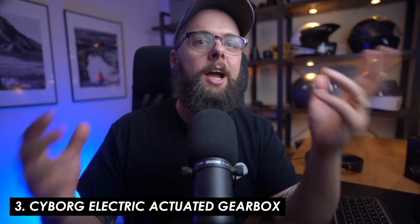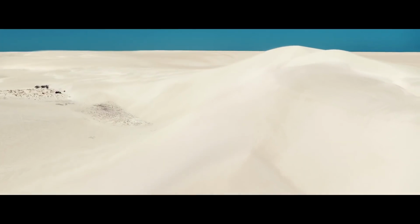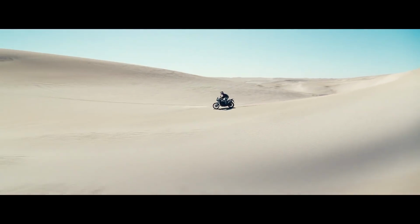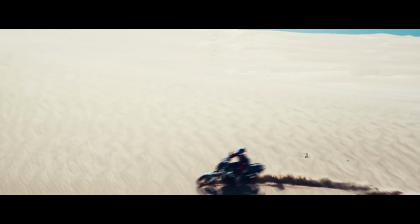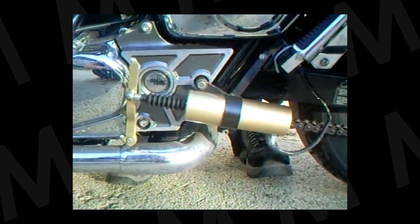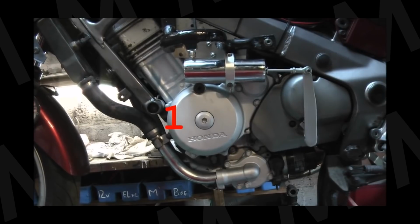Cyborg electric actuated gearbox. I guess this will give you something similar to the dual clutch transmission you find in some of Honda's bikes, including the Africa Twin. You can put it in an automatic mode and it basically shifts gears for you, or you can use the buttons on the switchgear to select a gear manually. This sounds a little more simple though, so instead of 2 clutches and 2 sets of gears like you get on the DCT, it sounds like this will be something that actually just shifts the peg for you and you'll control it with the buttons on the switchgear. I'm not sure if it'll have an automatic mode, but yeah, very interesting.